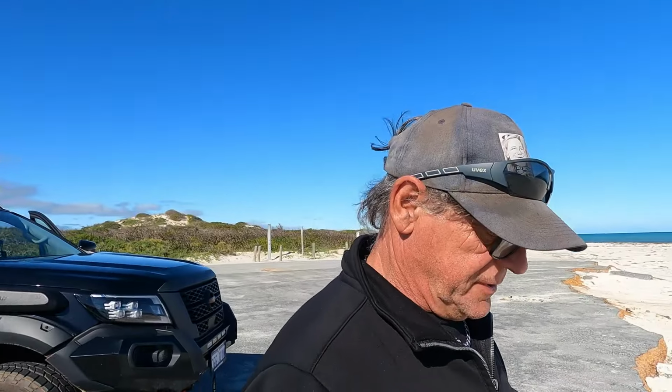Here we are on one of the Savannah beaches. It's nice and calm here today after all that rain that we've had. It's beautiful. Look what we got here.